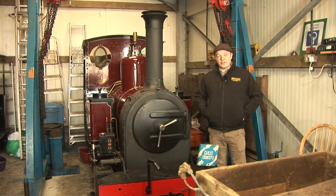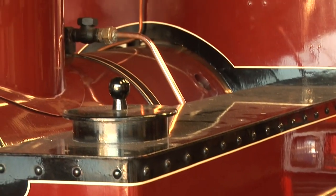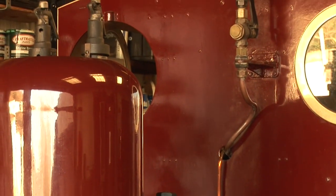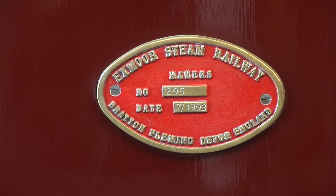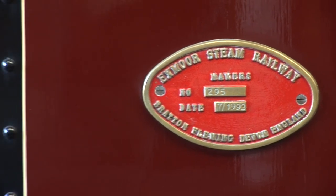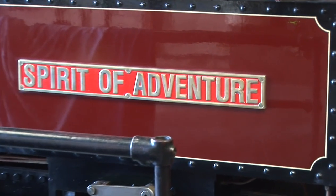This is Spirit of Adventure. She was actually our very first engine. She was built for Michael and Francis, who built the railway, actually before they found a place to build Perrygrove. So she was actually built in 1994, but Perrygrove did not exist until 1996, hence her name, Spirit of Adventure. They were really leaping into the unknown at that time.